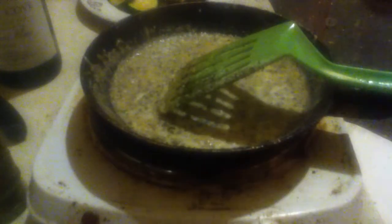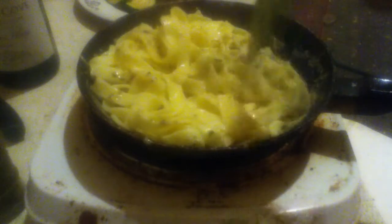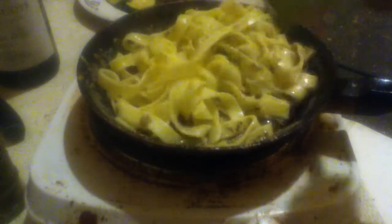So now I'm going to move that forward again. And I'm now going to pour the tagliatelle into the pan. And mix it. We have all of this. I may have cooked too much tagliatelle, to be honest, but I couldn't remember from memory how much to have. I didn't want to have too little.